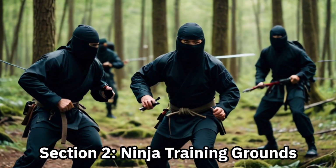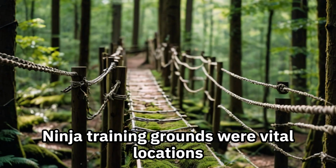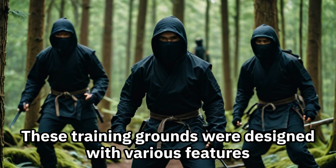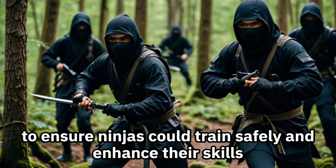Section 2. Ninja training grounds. Ninja training grounds were vital locations where they honed their special skills and abilities. These training grounds were designed with various features to ensure ninjas could train safely and enhance their skills.